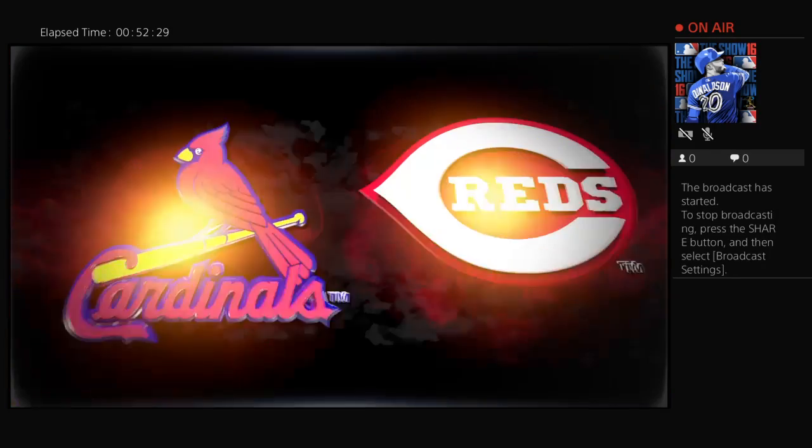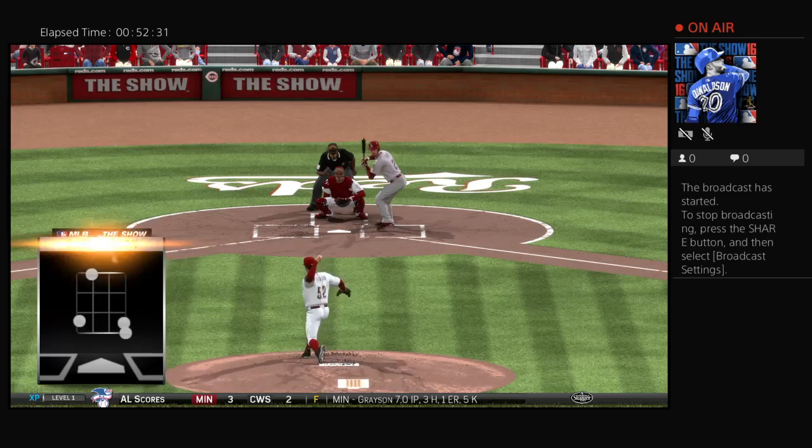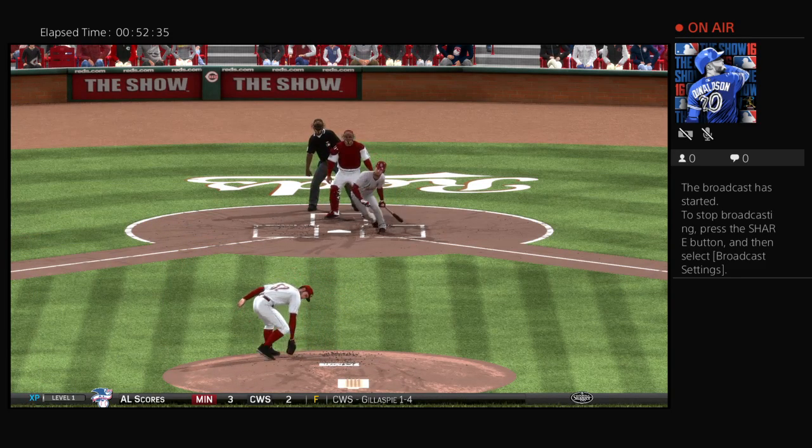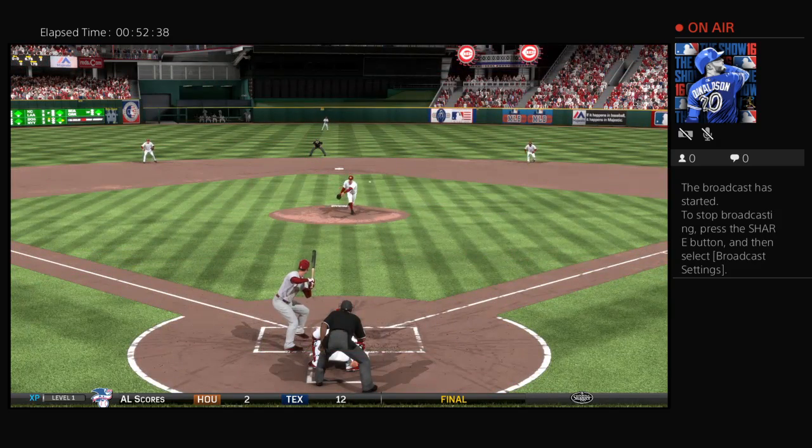Yeah, this might have caught a little too much of the inside part of the plate. I think he wants us in a little tighter, but didn't get it in all the way, and it winds up costing him.